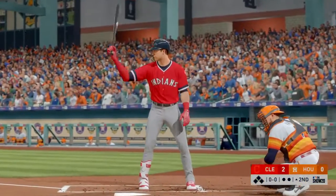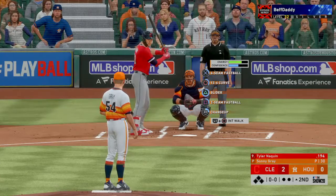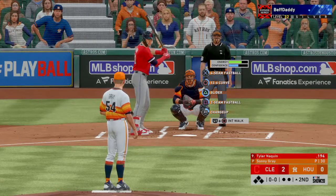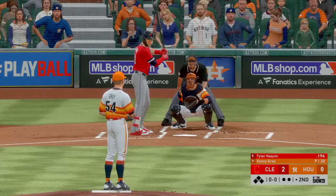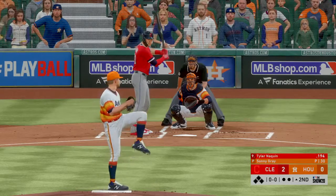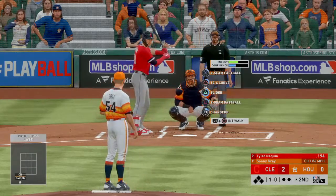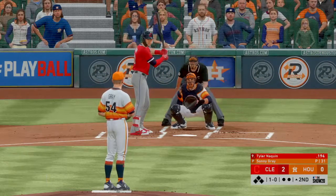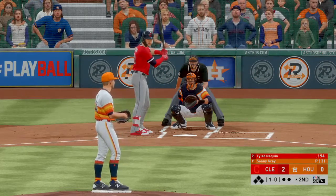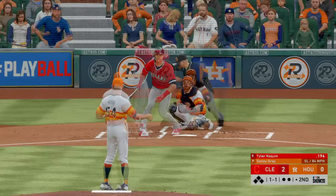So here's Tyler Naquin. He'll begin things here against Sonny Gray. One of the keys to securing a win, they want to keep the pressure on and try to build that lead as much as they can moving into the later innings. And this one's nowhere close as that bounces to the plate for ball one. Ball 1, strike 1.